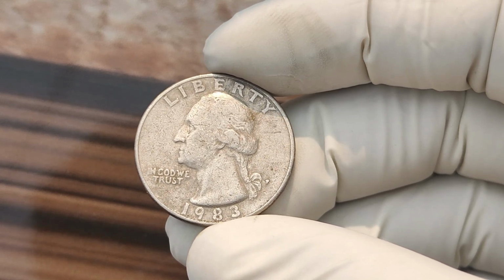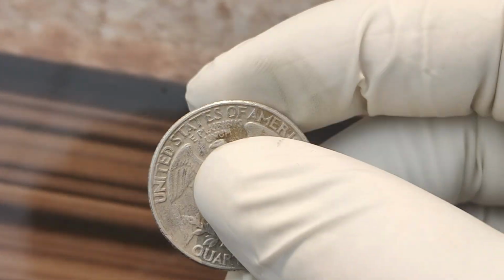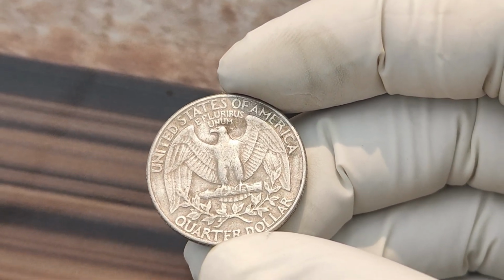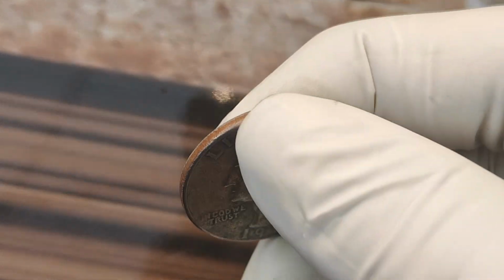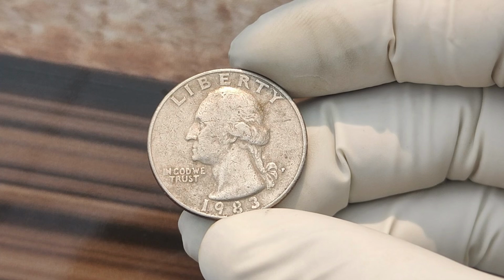In 1983, the United States Mint produced millions of Washington quarters with the P Mint mark in Philadelphia. This was during a time when the mint was heavily focused on quantity over quality, leading to some interesting quirks in the coins produced. The design featured George Washington on the obverse and the American eagle on the reverse, both iconic symbols of American heritage.